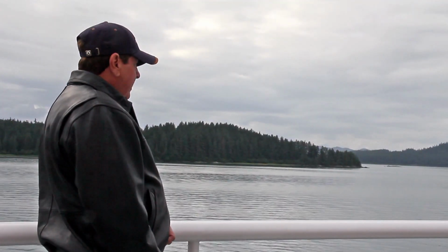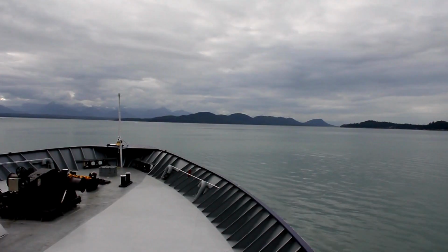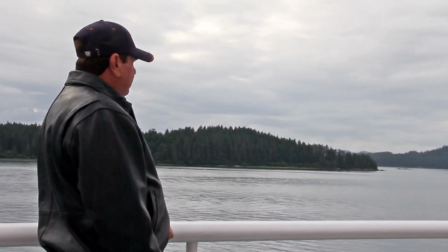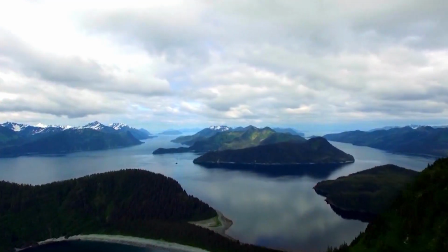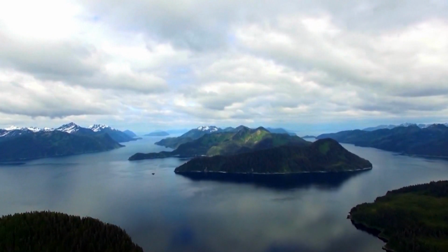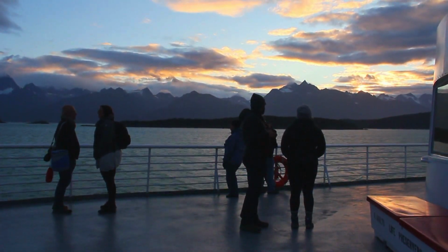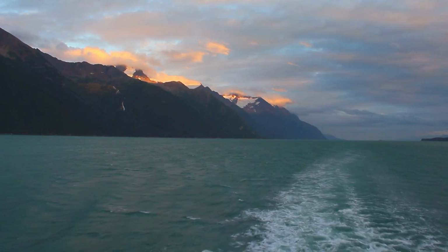Well, we just pulled out of Juneau, Alaska. We're on the ferry boat heading up to Haines, Alaska. This is a very beautiful ride up the Inside Passage. It's about a 4-hour trip. Even though the temperatures can be a little cool this time of day, the views are too amazing to pass up.